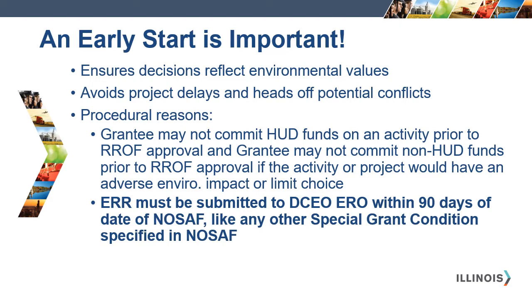The environmental review record must be submitted to DCEO's environmental review officer within 90 days of the date of the NOSAF, like any other special grant condition specified in the NOSAF.